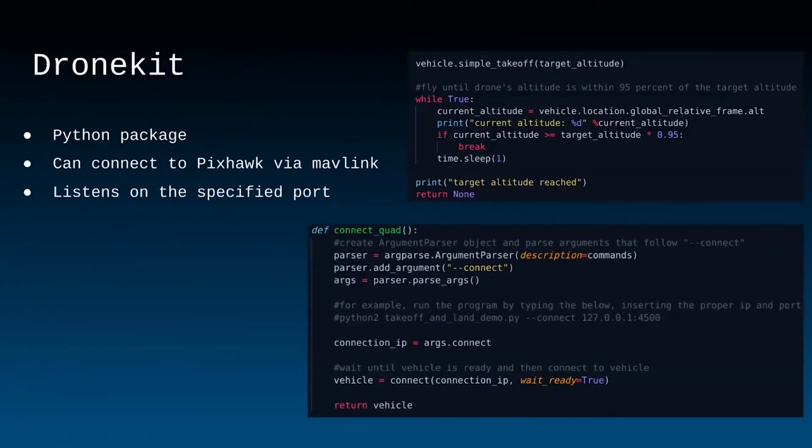DroneKit is a Python package that I use to fly my drone autonomously. The script on the top right shows that it's going to fly to a certain altitude, and once it reaches 95% of that target altitude, it goes back down and lands.